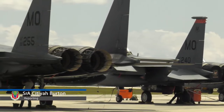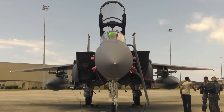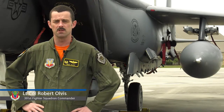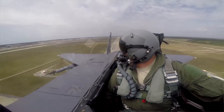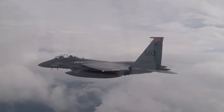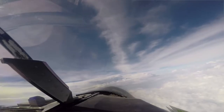Mountain Home Air Force Base's 391st Fighter Squadron and Aircraft Maintenance Unit traveled to Tyndall Air Force Base, Florida, to participate in Combat Archer and Hammer. While we're here at Tyndall Air Force Base, the 391st Fighter Squadron will be executing two different exercises. The first being Combat Archer, which is primarily an air-to-air focused test and evaluation. The second will be Combat Hammer, which is an air-to-ground weapon system evaluation program.